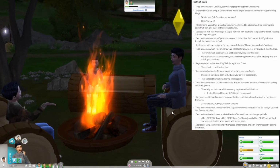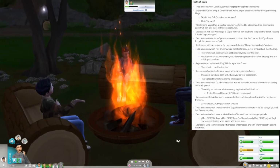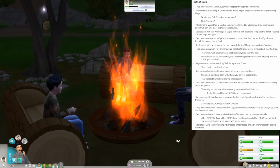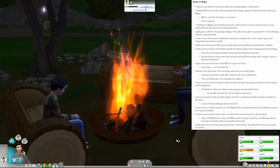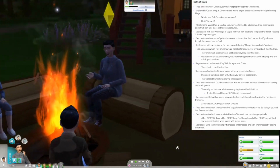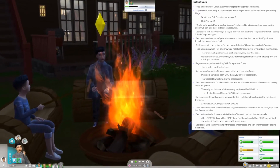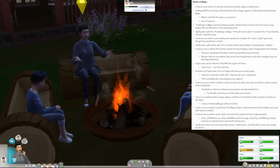Books aspiration goal. Fix an issue where some spellcasters would not complete the Learn a Spell goal, even though they would learn a spell. Spellcasters will now be able to do laundry while having Always Transportalate enabled. Fix an issue in which pet familiars would not stop foraging, never bringing back their findings.